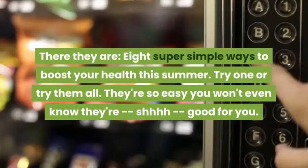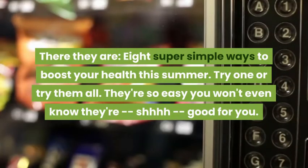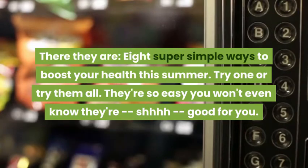There they are, 8 super simple ways to boost your health this summer. Try one or try them all. They're so easy you won't even know they're good for you.